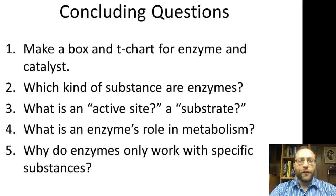Here are the concluding questions for the vodcast. Number 1, make a box and T-chart for enzyme and catalyst. And in case you forgot, in the box you put the similarities between the two, and in the T-chart you put the differences. So you've got one column for catalyst, another column for enzyme. Number 2, what kind of substance are enzymes? And by this I mean, are they a carbohydrate? Are they a lipid? Are they a protein? Are they nucleic acid? Number 3, what is an active site? And what is a substrate?